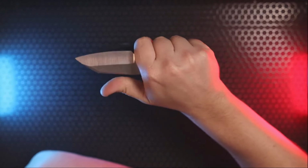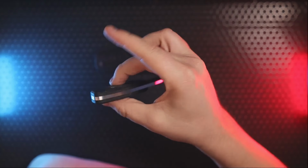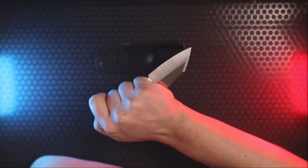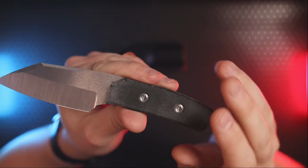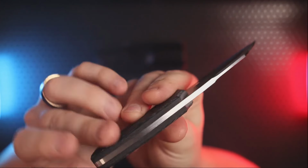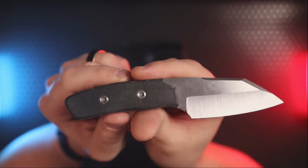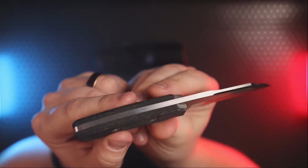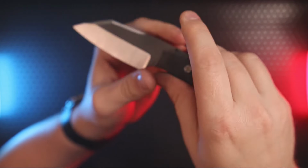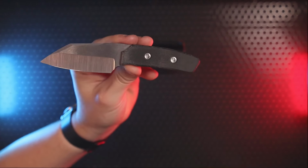It feels really, really good in the hand. My hand molds to these extremely easily, and it feels good in a reverse grip as well. The handles kind of feel like they've been custom fit because they've been trued up by hand. So that means that these scales will not fit on any other Doodle knives that were made, and they've been fit specifically to this specific one.